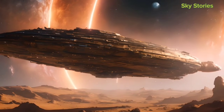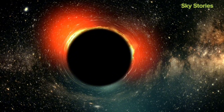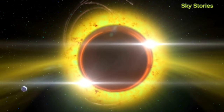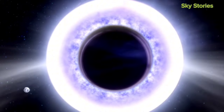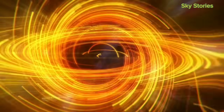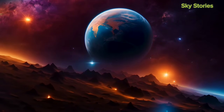The environment of Proxima b, heavily influenced by the nature of its host star, provides a unique setting for studying the resilience of life in extreme conditions. Unlike our Sun, Proxima Centauri is a red dwarf, smaller, cooler, and significantly less luminous. Its reduced size and temperature mean that its habitable zone is much closer to the star, drawing Proxima b into an orbit approximately 0.05 astronomical units from the star. This proximity creates a distinctive set of challenges for the planet and any potential life it might host.